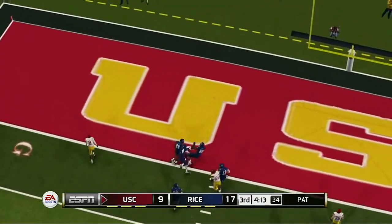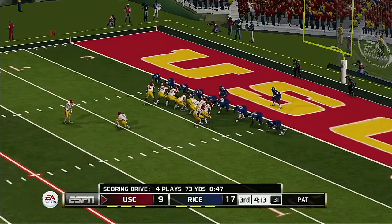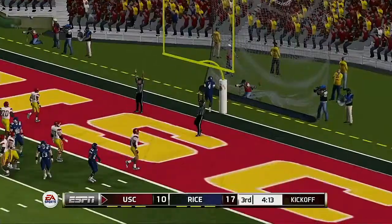Good play call here by the offensive coordinator. He realizes when you get down into the red zone and you have a halfback like this, just give him the ball and let him find his way into the end zone. And he hits the PAT.